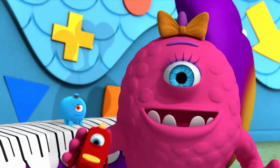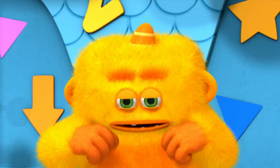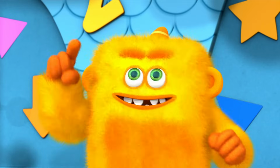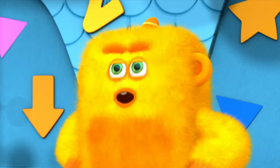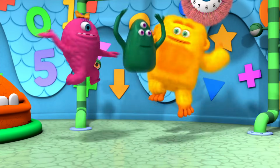The scream screen always surprises you. The scream screen! Oh, somewhere in Monstrovia, there's a monster in need. And whenever a monster needs our care, the Monster Math Squad will be there!